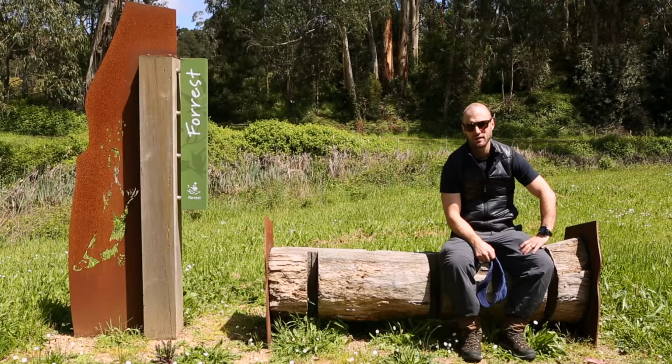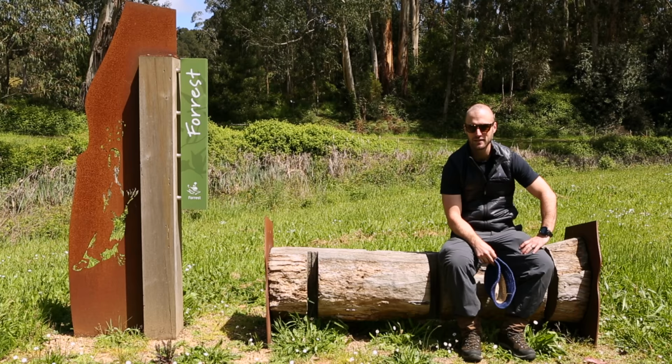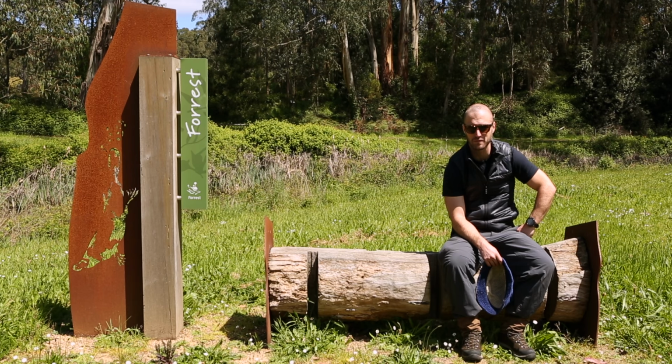As far as Lake Elizabeth goes, beautiful hike. I'd probably give it about 7, 7.5 out of 10. I hope you've seen something here that'll inspire you to come out and check it out for yourself.